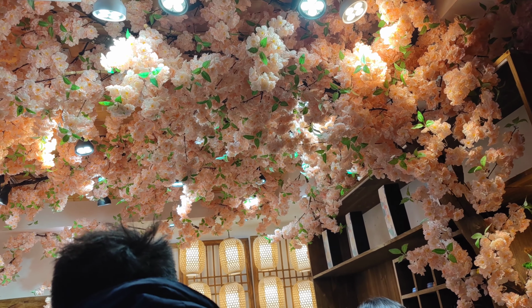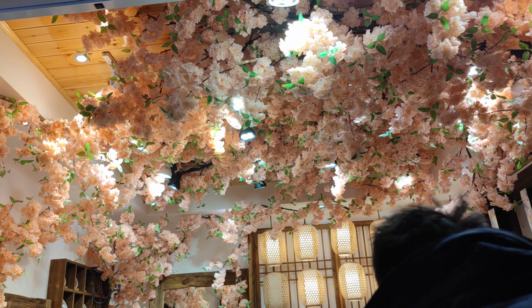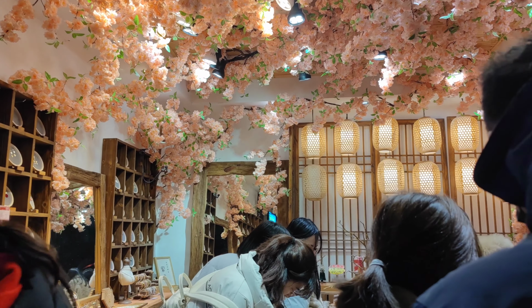The store has flowers everywhere, pink blossoms, rose blossoms.